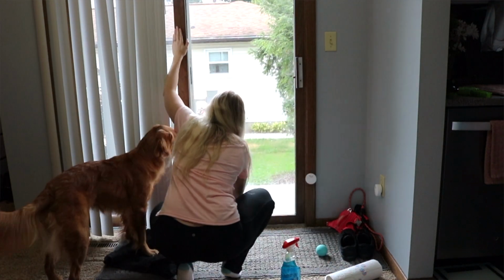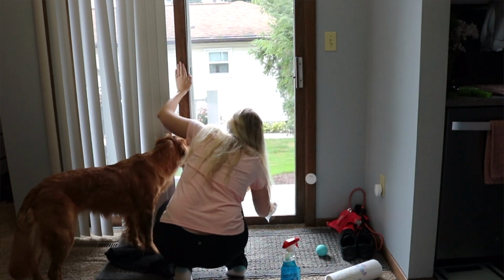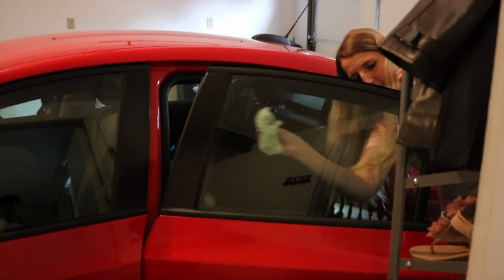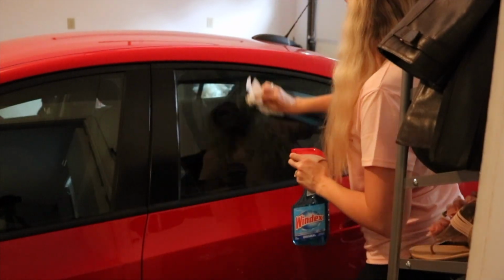And then I also like to clean the windows, so especially the window where she goes out the sliding glass door to go potty every single time, and then also the back windows in my car where she always has her head hanging out the window.